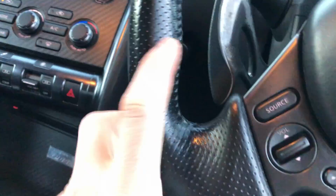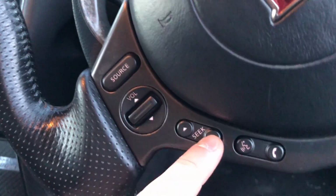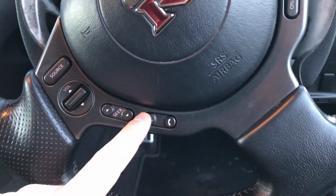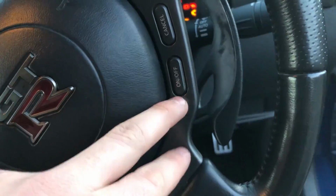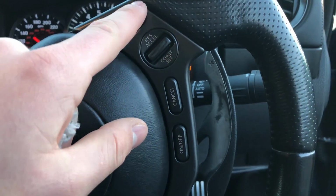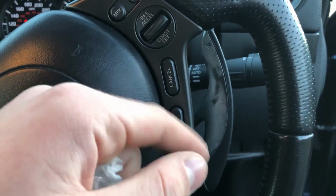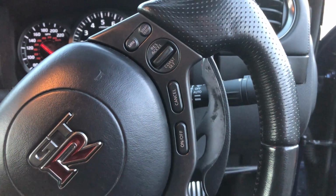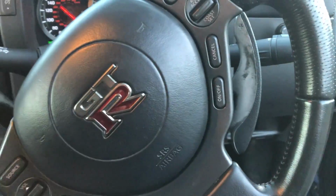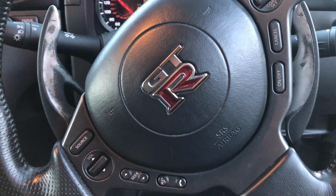I'll show you in a minute. Your controls on your steering wheel. You have source, obviously, for the radio, your volume up, down. Seek, so if you're changing songs for Bluetooth. What's this? This is voice activation, there. On or off, that's your cruise control and how I change my maps. I don't even know what that does. That, I know you can go up and down your cruise control, your speed. Cancel and on and off your cruise control. What else we got here?